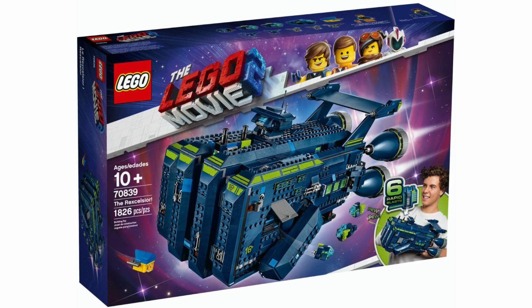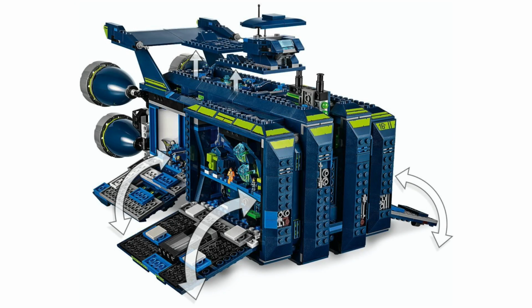The next set is the Rexcelsior, and honestly, this is one that I liked a lot more right when I first got it. It's one that has not so much grown on me as kind of died on me. I don't love this set as much as I did when I first got it. I just have found that over time, a lot of the small pieces are falling off and it becomes an annoying set for me to keep in storage.